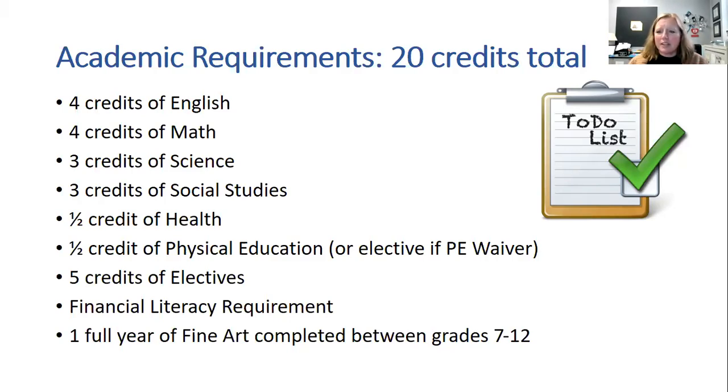And then there is a financial literacy requirement. Students need to earn 0.5 of financial literacy at some point in high school. The courses we have for students to earn it are personal financial management, which is a business elective, and financial algebra, which is a year-long math class. Students can also earn it through IB courses in IB history or IB business.